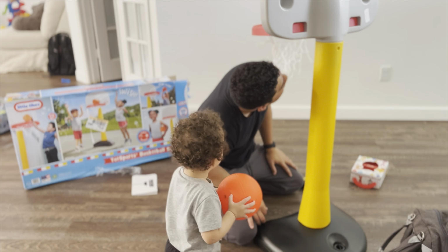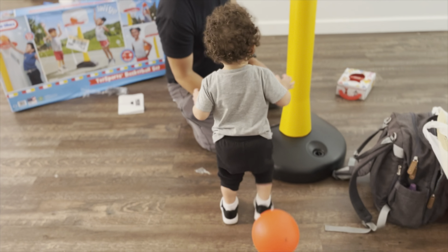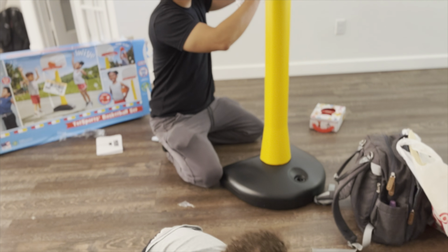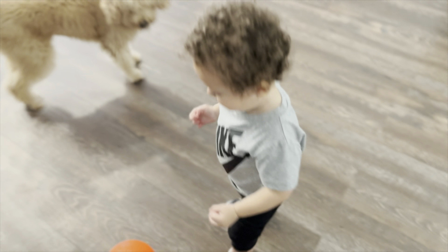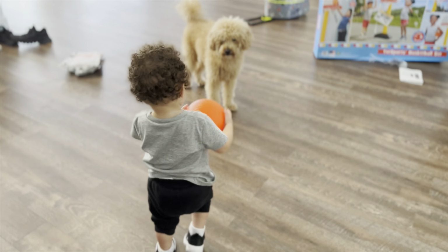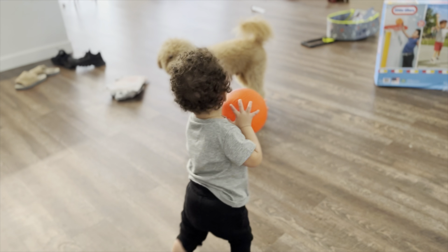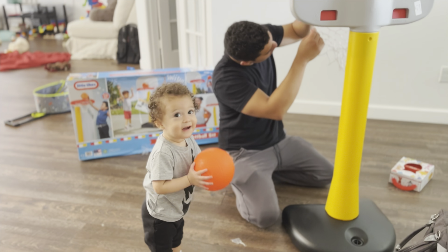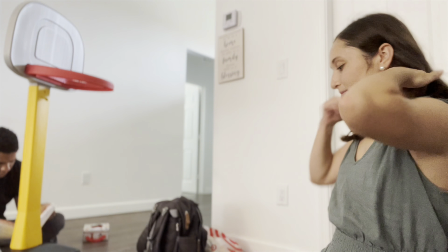He's been using the little one we have in the backyard, and he loves it, so we felt like this time. That's pretty high, though. Does it lower? Yay. Shoot, shoot, shoot! Yay, shoot the ball!